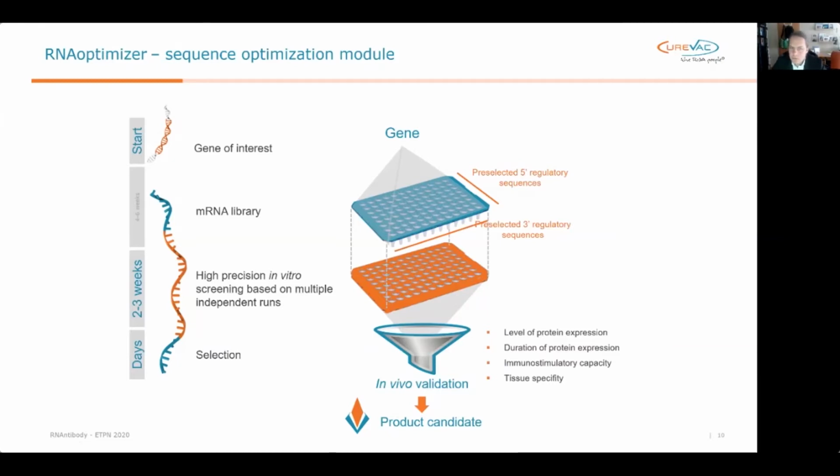You start with the gene of interest, and then we have a plasmid DNA library that principally already confers the pre-selected 5' regulatory sequences and 3' regulatory sequences that we identified over the past 20 years as the most potent ones. You clone in your gene of interest and generate a messenger RNA library out of this that can then be directly transferred into cells. And you can screen in your particular cell type of interest, for example, hepatocytes, for the most potent sequence within this cell line and with this gene of interest. Thereby, you have a very efficient and very smooth process to down select the most relevant optimal sequence.